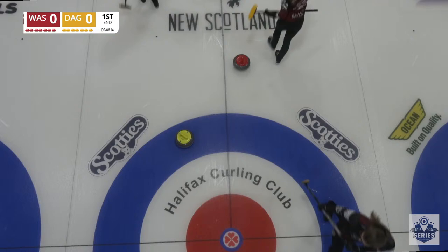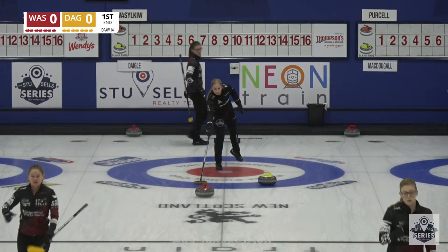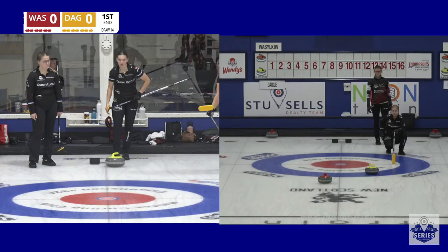First one slipped into the ring, so looking for a guard on the second one, and that'll come up. Tight guard. Team Daigle, of course, with a hit on their leads first. That's Lindsay Burgess.